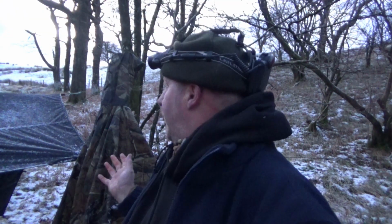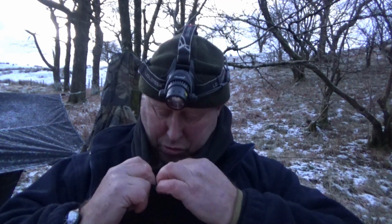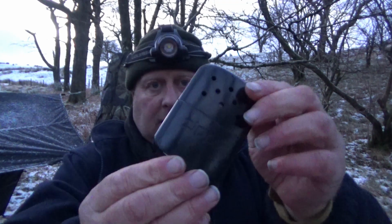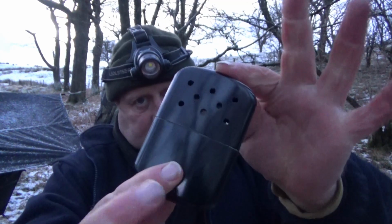Just starting to lose the light now. Might not look it from your point of view, but it's definitely starting to go. Just want to show you this. I'm not sure if I've done it on a hammock weekend or not. In the winter, I use these Zippo hand warmers. These things here.